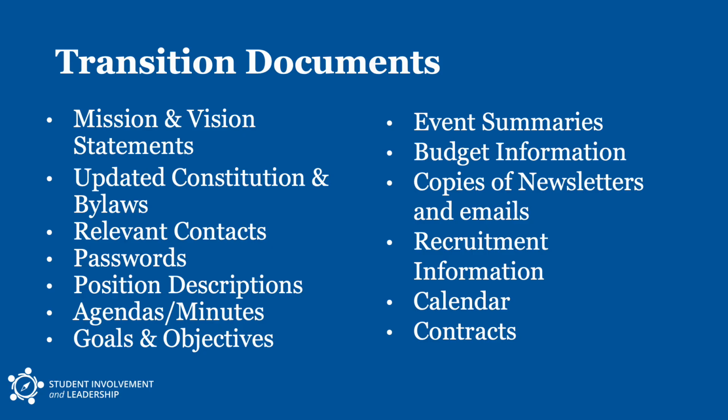Passwords. As you become a new organization, you're probably going to create a lot of profiles, whether that be social media, software, anything of the sort. You want to make sure your passwords are all in one place, so the new organization's officers have an opportunity to have those passwords at the ready, and they don't have to communicate back and forth at wee hours of the night to figure out something should they be working on organizational business.